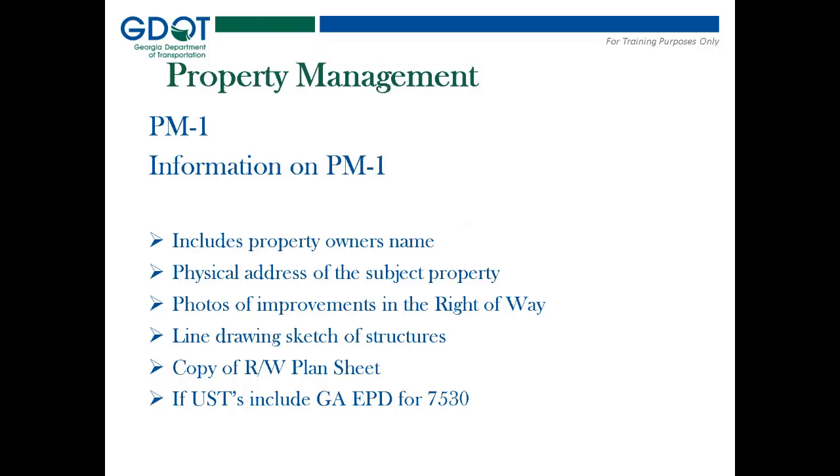If there are USTs, underground storage tanks, on the project, Georgia Form EPD 7530 is to be included. You can get this form again from your project manager. There is an internet location under Georgia EPD that has a listing of most underground storage tanks in Georgia, along with the owners and locations of those tanks, and that can be a useful document for the property management group.